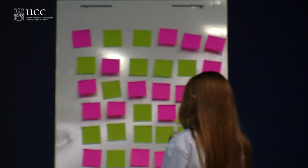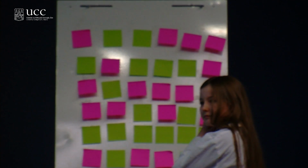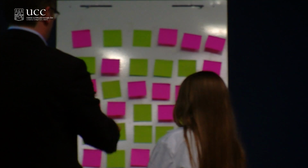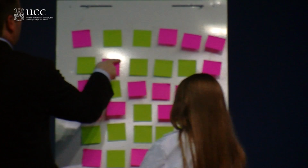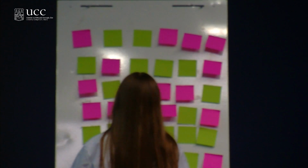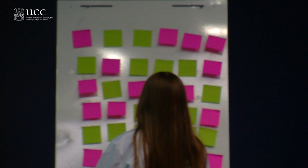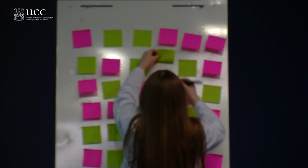Now what Kate's going to do is, while I have my back turned, she's going to take a pen, and she's going to lift one of these guys. She's going to mark it underneath, and she's going to change its color. So Kate, lift one up, change its color. So if it's green, make it pink, and if it's pink, make it green, and mark underneath with a little X or something.